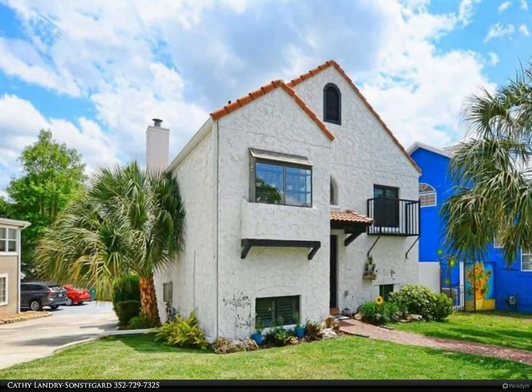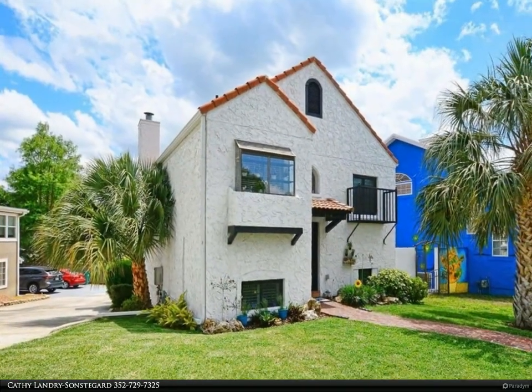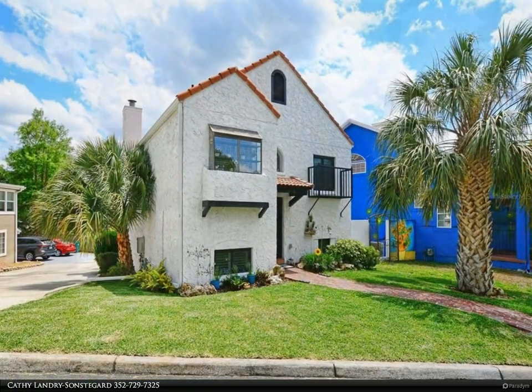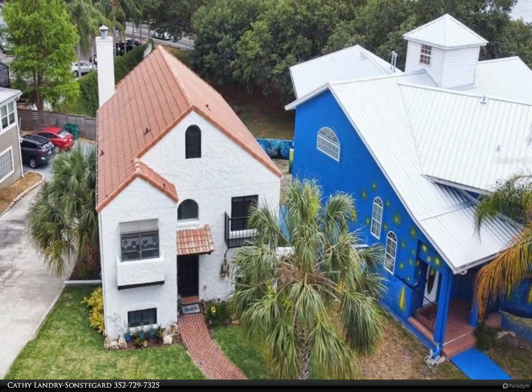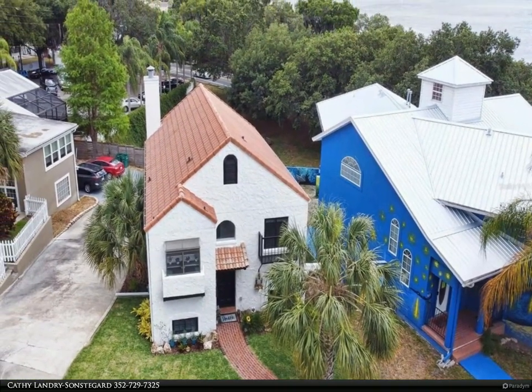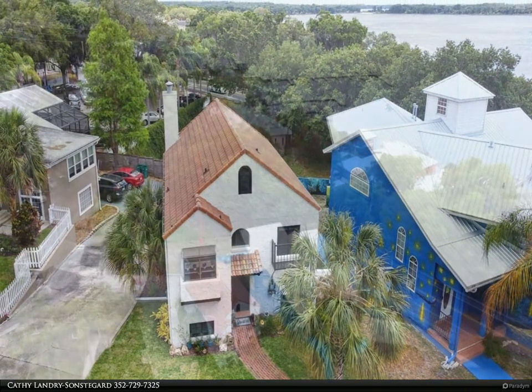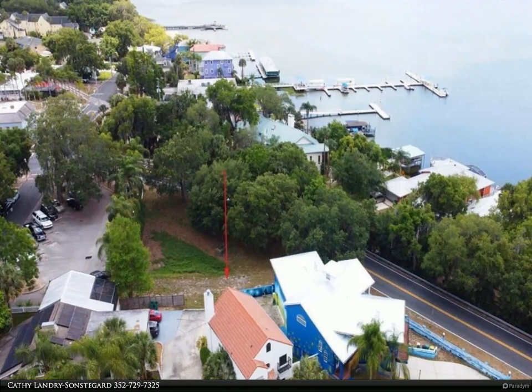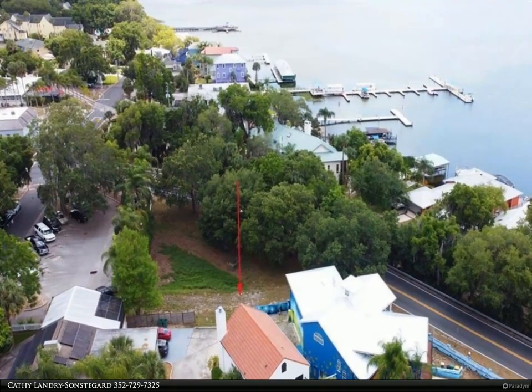This charming Spanish villa-style home is just a short walk to the heart of downtown Mount Dora, where you can enjoy the many quaint shops, restaurants, festivals, and events that this delightful historic town has to offer. Enjoy the privacy of your own beautifully renovated and well-maintained home, with no HOA, on-street parking, and your own garage.